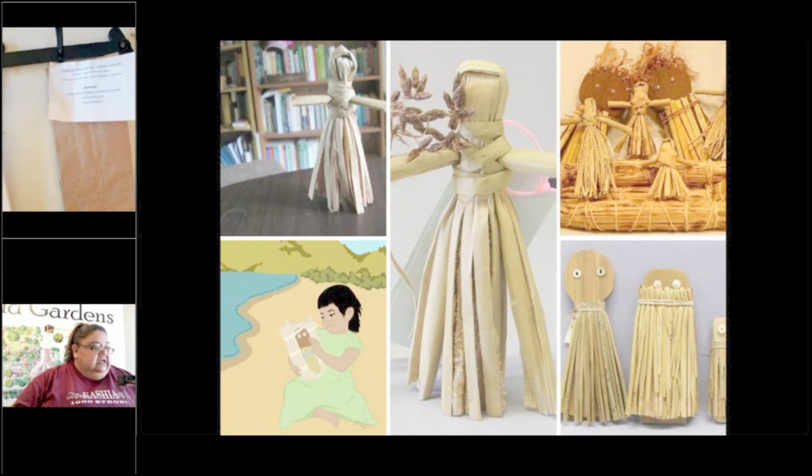So I wanted to make sure that when we talk about these dolls and when we talk about toys, I don't want you to say, well, only the boys made this, only the girls made this. That may be true in some tribes and that might be true in some toys, but these ones here, it is not that I know of.